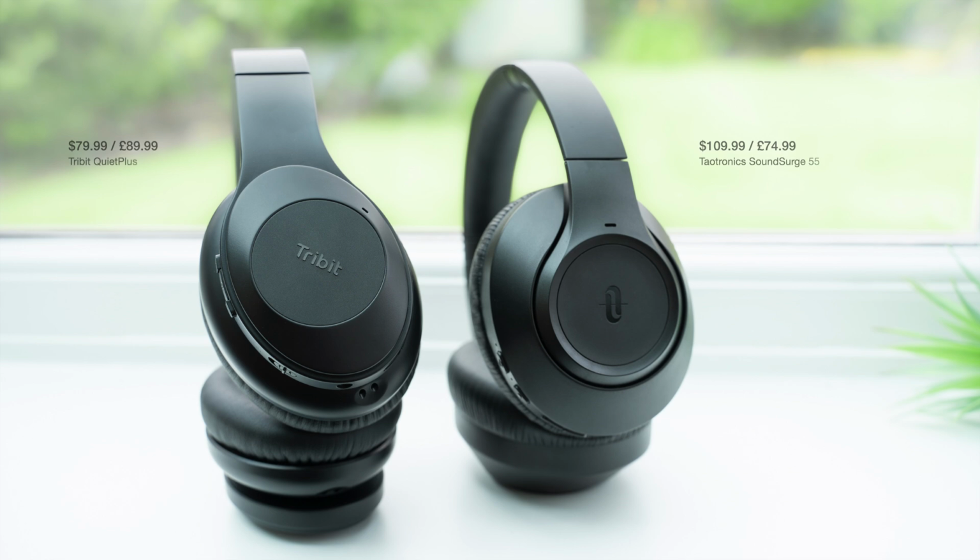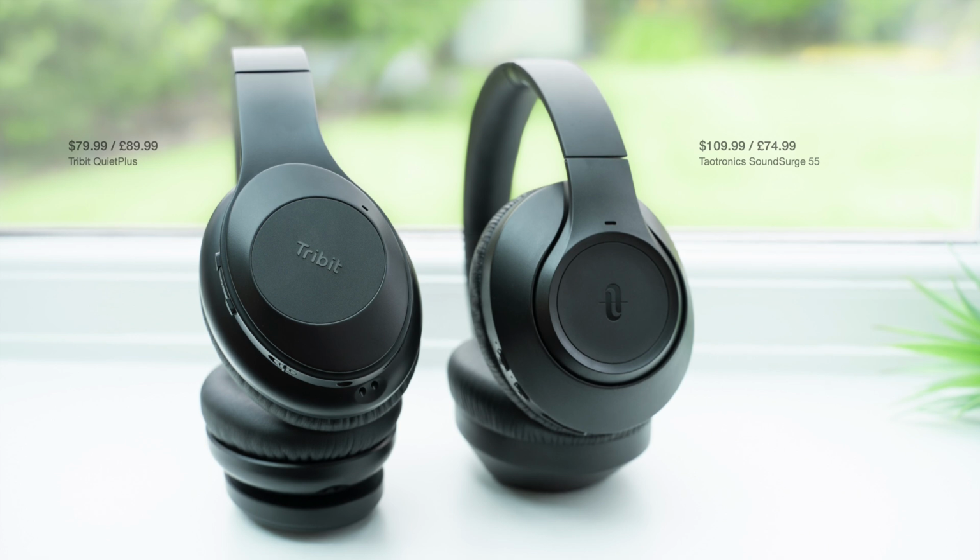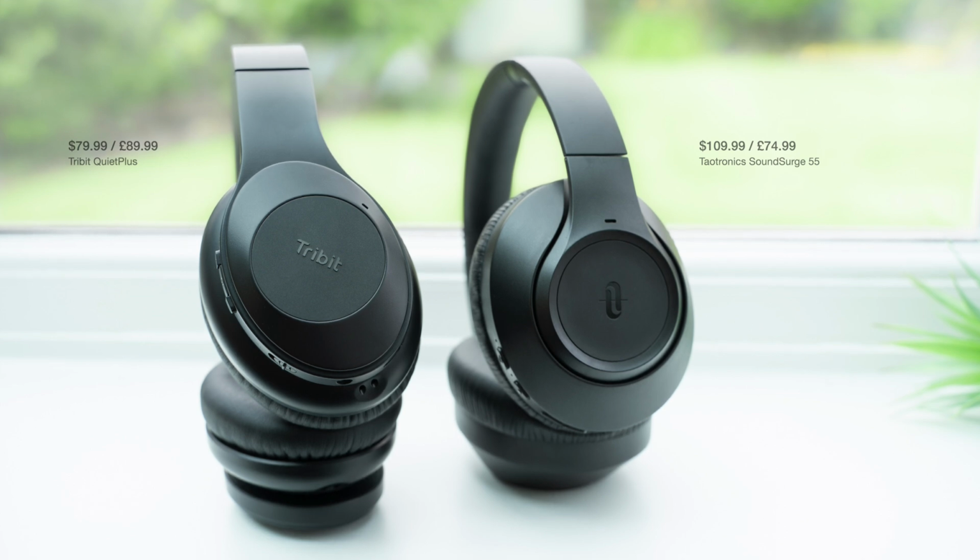But with these Amazon brands, the prices are constantly fluctuating, so price might become the deciding factor. At the time of writing this review, Tribit's headphones were cheaper in the US, but not the UK, and TaoTronics headphones sometimes crept just above the $100 mark. But I'll leave links with the most updated prices down in the video description.